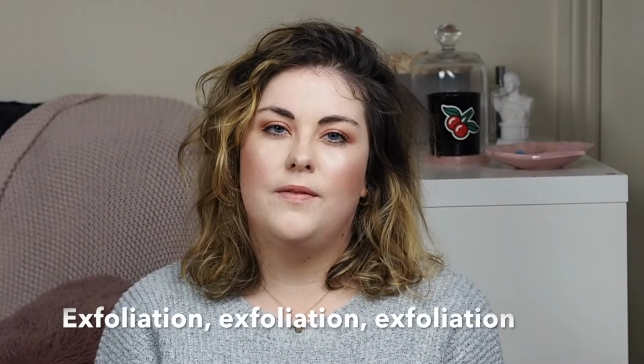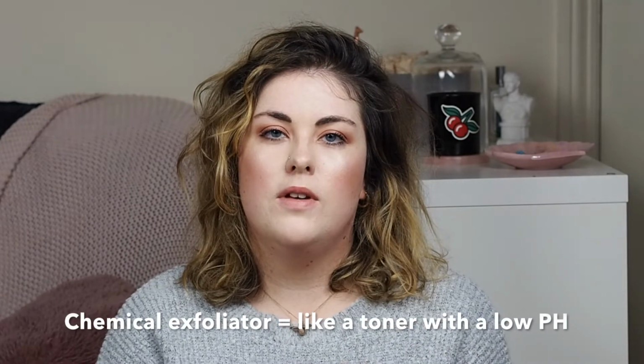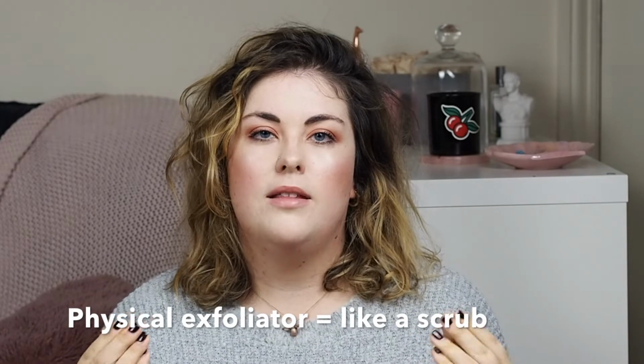So after cleansing, the next step in your skincare routine is probably going to be exfoliating. It's not something that you would do every day, but especially now we're going into winter, our skin's going to get a little bit drier, so we want to make sure we're getting rid of any dead skin cells as soon as we can. You can either use a chemical exfoliator, which will be sort of an acid on a toner, which you can just put on a cotton pad and spread it all over your face, or you can use a physical exfoliator, which will be something scrubby that is a bit abrasive. They both have their pros and cons, but I think that a chemical exfoliator is going to be gentler on the skin in the long term.